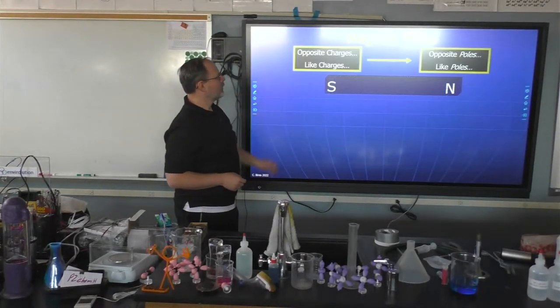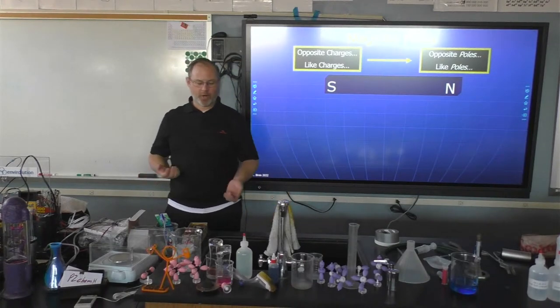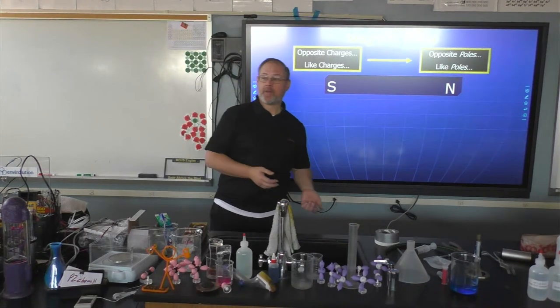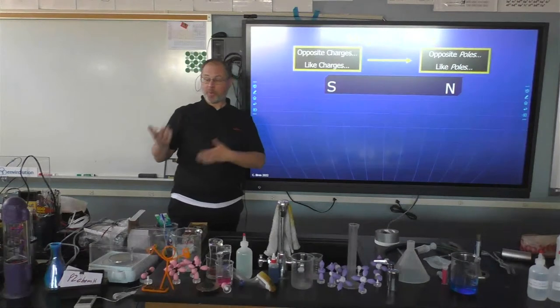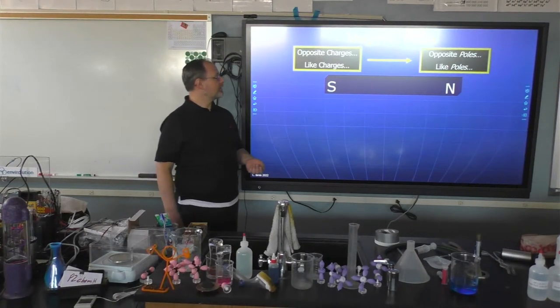Okay. So we've all seen magnets, right? Typical bar magnets. A bar magnet has a north pole and a south pole. And the north pole attracts the south pole, and the south pole attracts the north pole. Just like with electric charges, opposites attract, likes repel. Makes sense, right? So magnets have a north pole and a south pole.